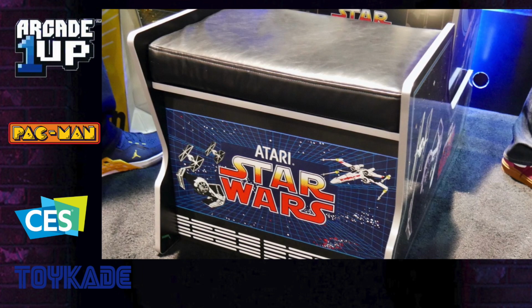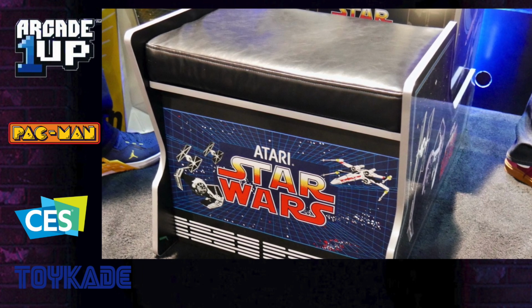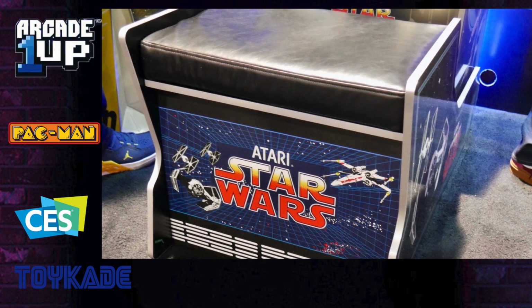Two items being released as part of the functional furniture range. One, the sit-down extension to the Star Wars cabinet.